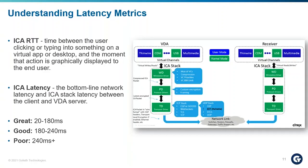And then secondly, you have ICA latency. This is the bottom line latency. You can think of this as basically the latency between the ICA stack on the client PC, which could be anywhere in the world if the user is remotely connected, and the Citrix server, which is typically in your data center, or it could be in a cloud such as Azure.